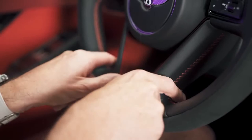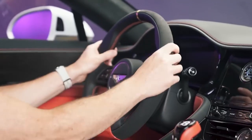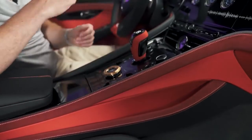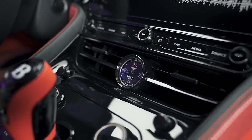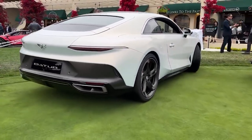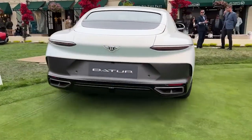Many manufacturers exaggerate the appearance of their coach-built vehicles, but you wouldn't know the Batur is the most powerful road-going Bentley ever if you weren't informed. Bentley is deceptive. It does not yell. It resembles a sleeping beast rather than an aggressive one. That notwithstanding, it still rules among cars of its nature.